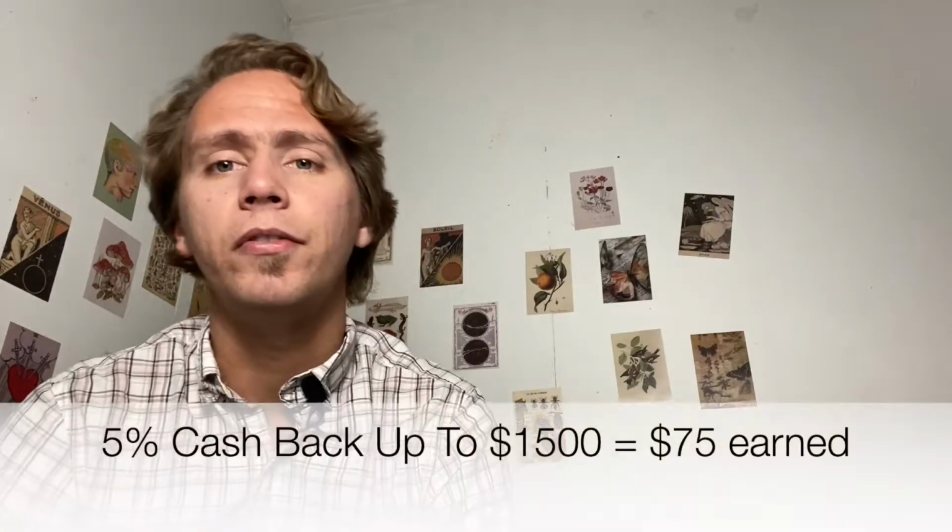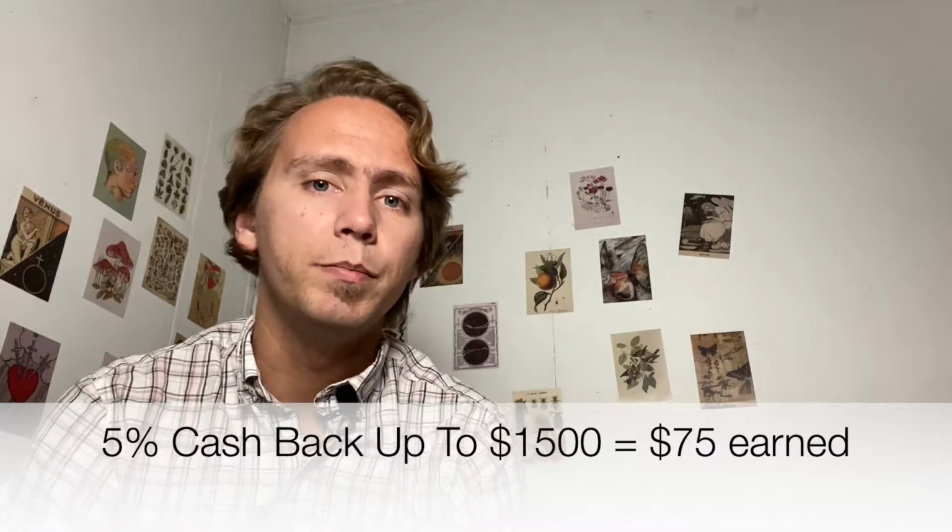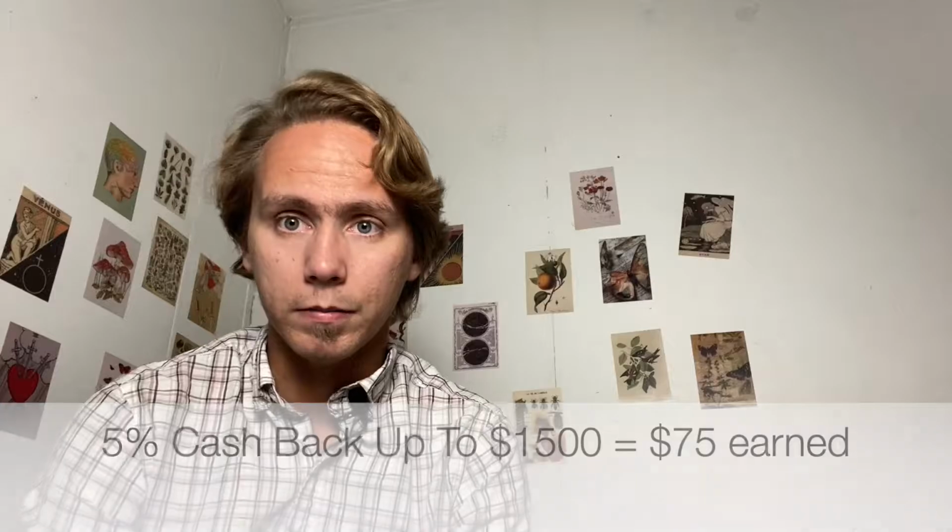But there is typically not unlimited 5% cash back when it comes to using these cards. There is usually a spending limit with how much 5% cash back you can receive. And for the Discover It categories, it is up to $1,500 in spend, giving you $75 in bonus cash back each quarter. For some people, spending $1,500 on whatever categories they have may be a pretty easy task.